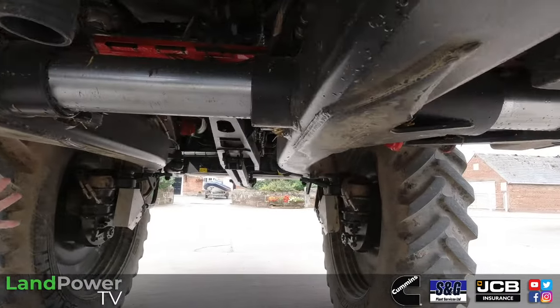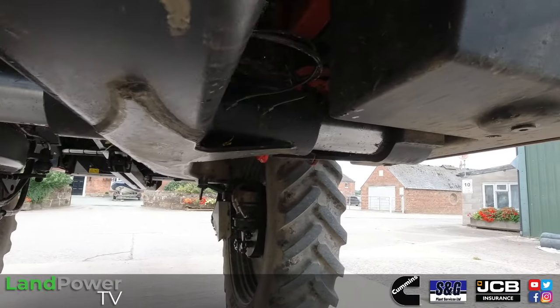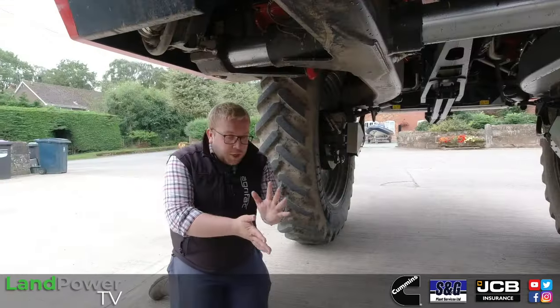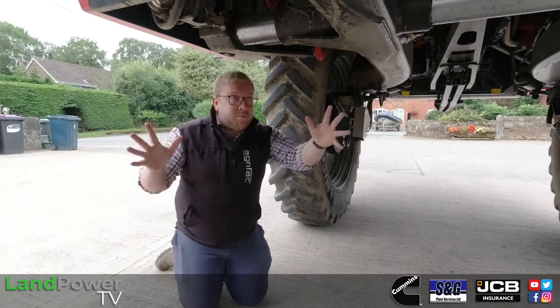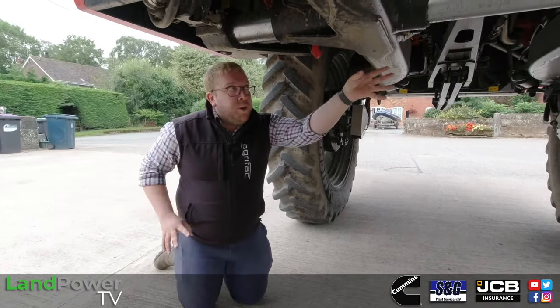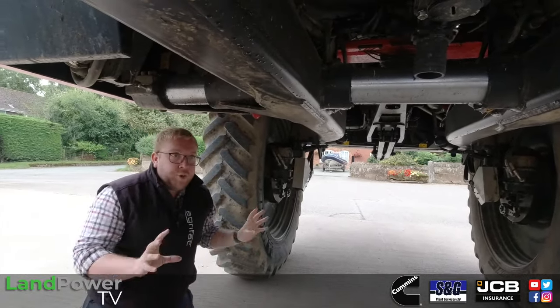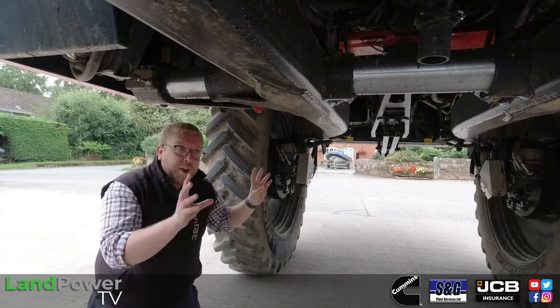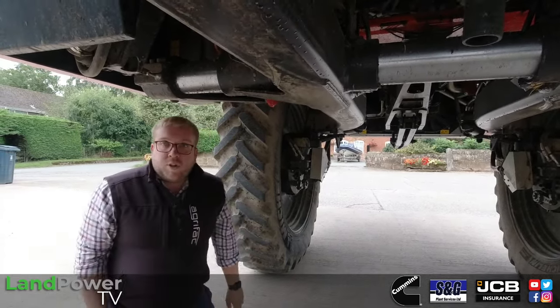Because we're on that centre chassis, we've got a left and a right chassis, both independent from each other. So it's like a massive bogey system on a trailer? It's similar, yeah. It rocks either side, and they're completely independent, nothing connecting them at all. The only part they're touching is that centre bar. So if you get rough terrain on one side of the machine, it isn't going to pass over to the other side. It's only going to stay on the one side.